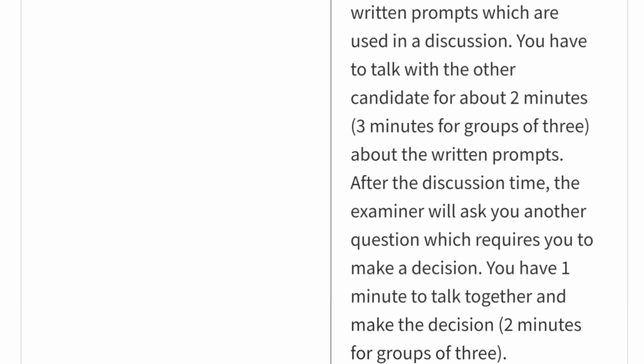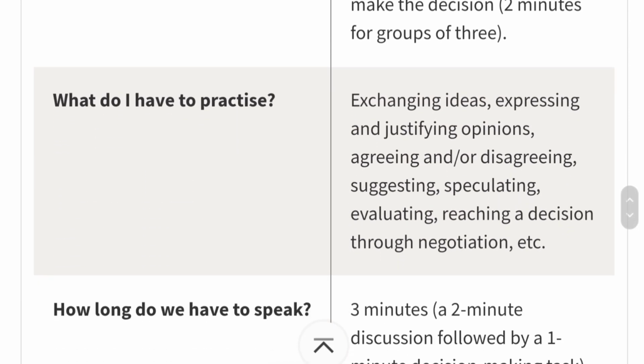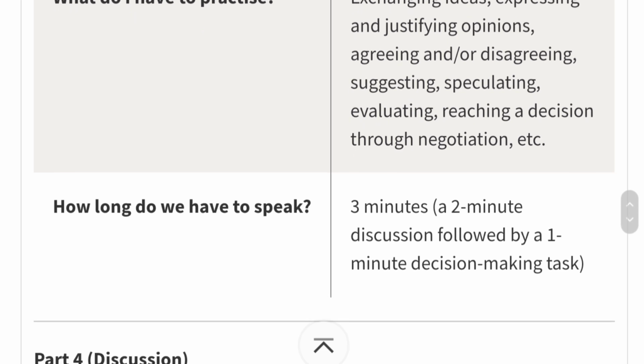You have 1 minute to talk together and make the decision, 2 minutes for groups of 3, which again is a rare situation. What do I have to practice? Exchanging ideas, expressing and justifying opinions, agreeing and or disagreeing, suggesting, speculating, evaluating, reaching a decision through negotiation, etc. And how long do we have to speak? 3 minutes, a 2-minute discussion followed by a 1-minute decision-making task.